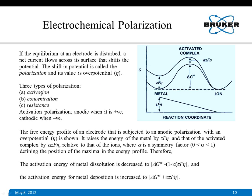You can see there are three different kinds of polarizations that can take place. One is activation polarization, which is basically applying potential on the surface of the electrode, either anodic, that is positive, or cathodic, that's negative. Or there can be two other polarizations: concentration polarization, when there is a barrier for diffusion of reactive species from the bulk to near the surface of the working electrode, that is metal, and resistance polarization. I will just concentrate on activation polarization here, just to show you how this can be used to construct a Tafel plot, where we will get corrosion current and at the end corrosion rate.